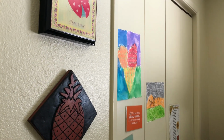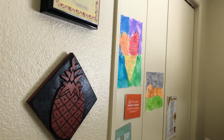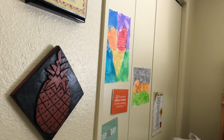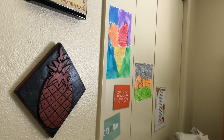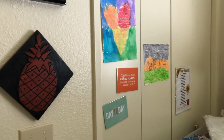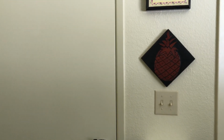This craft room is still a work in progress. I still need a lot more storage and shelving units to get all of my ladybugs put together, but until I have time, this is how it's gonna look for a while, I think. So I just have that hanging rack. I don't know what I'm gonna do with that on that door just yet.